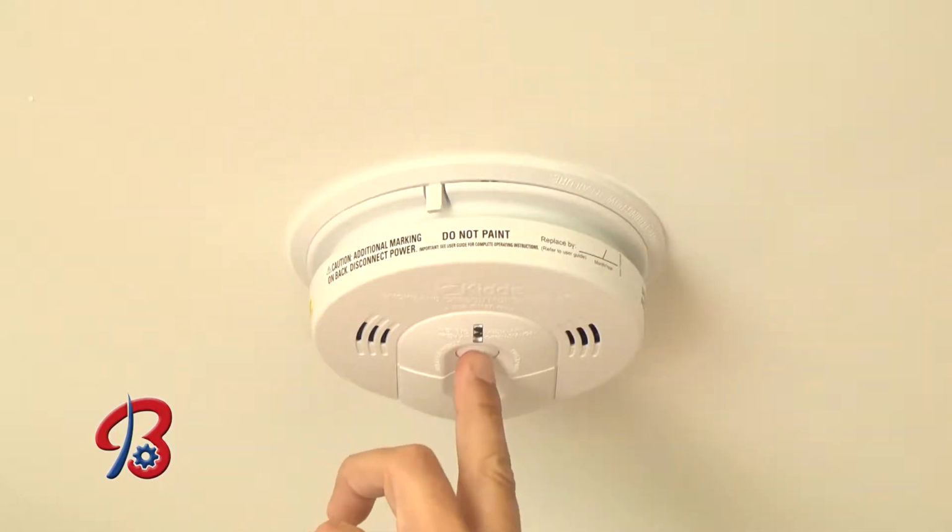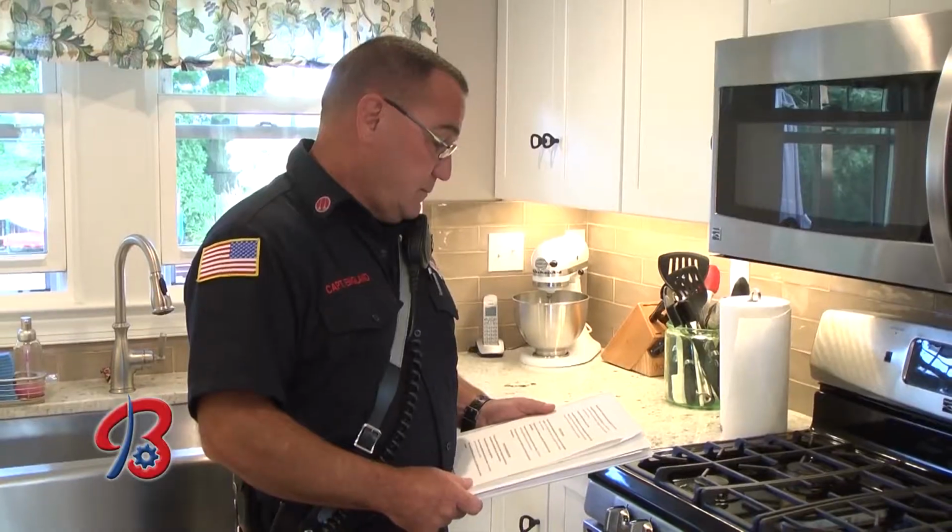While they're doing this, they also do a courtesy home safety check, not just for fire safety, but for general safety in the home too, and point out any good points that the people are following as far as fire safety, but also anything that might be deficient and they could correct very easily and make them safer.